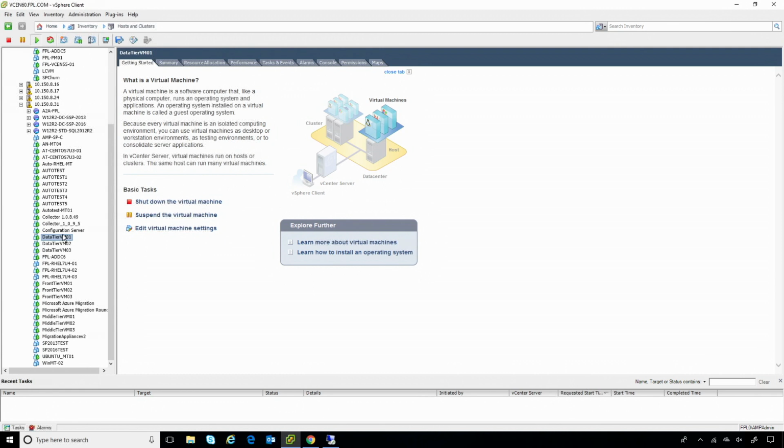But Azure Migrate can even let you figure out if you don't know all the virtual machines that may be part of your app. So now that I've seen my virtual machines, let me take you over to the Azure portal to see how you can actually get started.